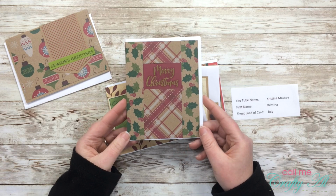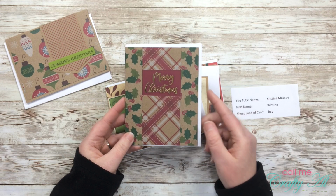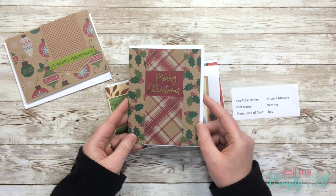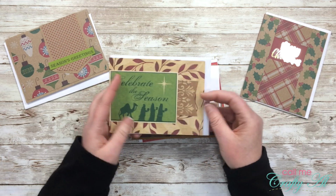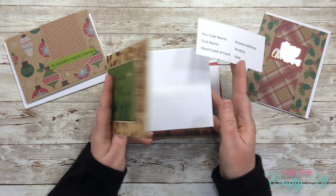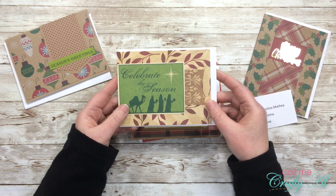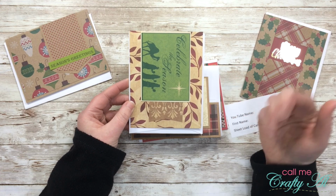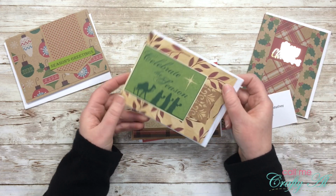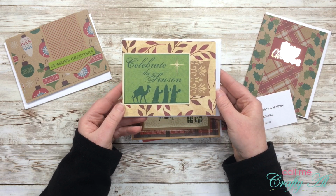This next card uses the July sheet load of cards, and she has used a gold foil sticker for the sentiment. Great idea. This third card uses June. The sketch itself was oriented like this on the sheet load of cards, but that's a great thing with these. Turn them, rotate them for whatever will work best for you.